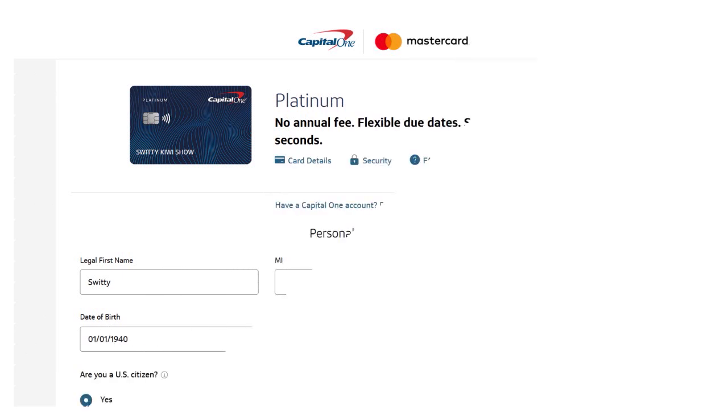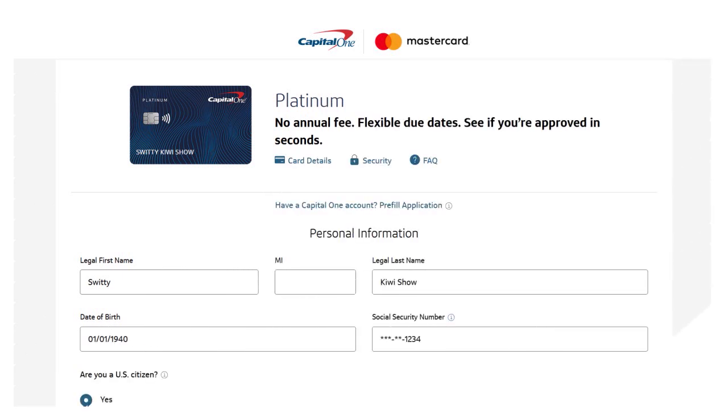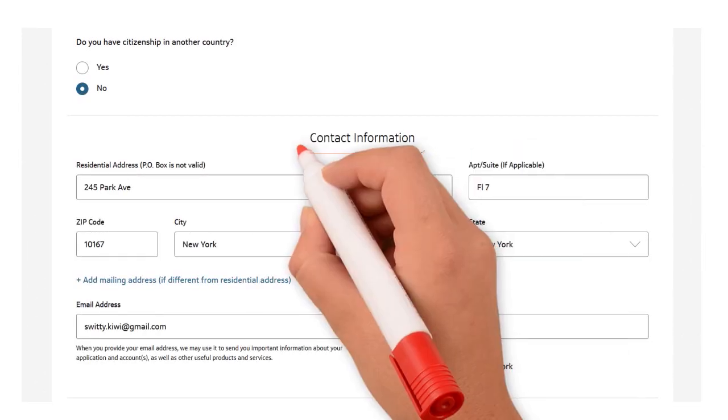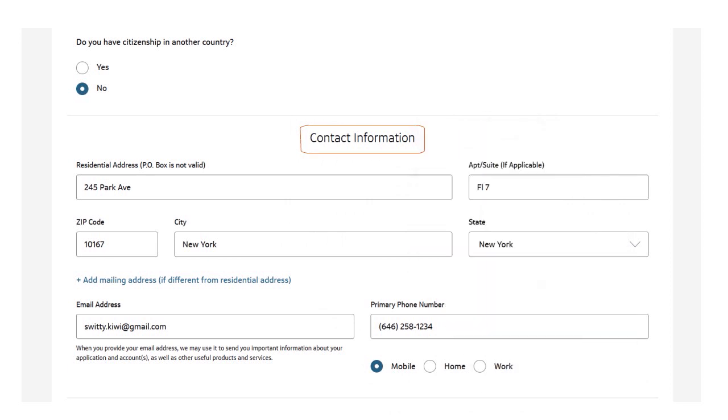But let me walk you through what the application looks like. So you can see on the first screen here, Capital One, we are trying to apply for the Platinum card. They ask for your legal name, your first name, your last name, your social, your date of birth, your citizenship status. Slide number 2, they're asking whether or not you have citizenship in another country, and your contact information, so your address and zip code and all that kind of good stuff, your email address, your primary phone number.